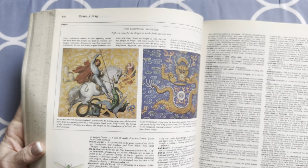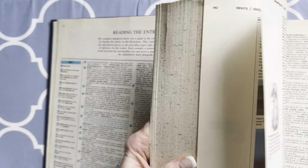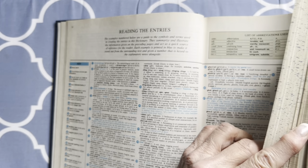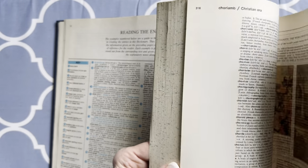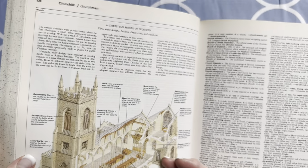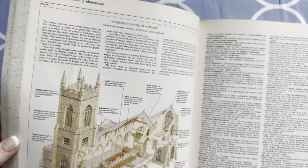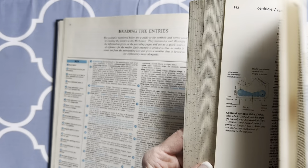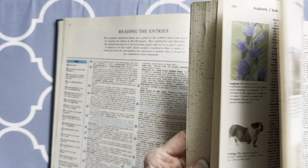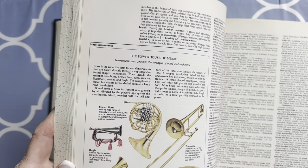Look. A lot of them are small and in the margin. And you can see that it has that sort of speckly, whatever this edge is called. Do you need a castle? Oh, no, that's not a castle, that's a church. What have we got here? How about cheese? How about horns?